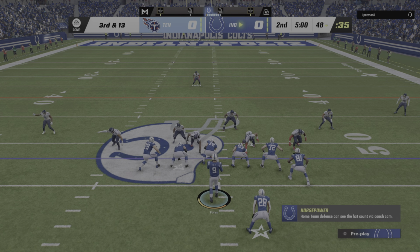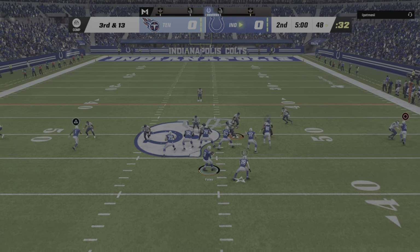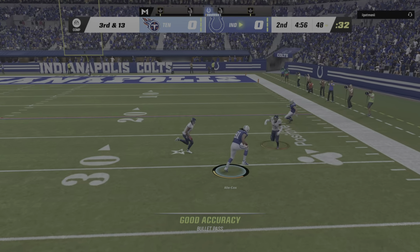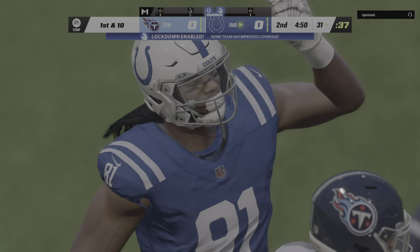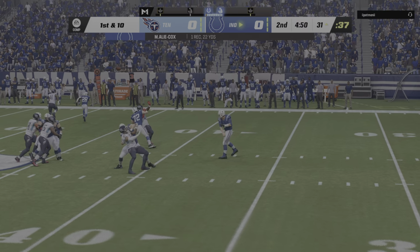A long way to go here on third down for the 8th play of the drive. Here's Foles. Finds his big tight end, Mo Alie-Cox. And he's going to have another first down as the tackle's made at the Titans' 31-yard line. Give him 22 there on the third down conversion.